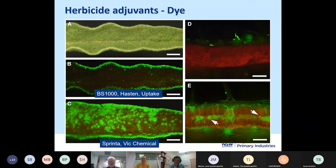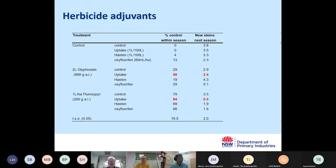Whether it takes the chemical through. Dr. Wu, just on your slide before, the oxyfluorfen is not a surfactant. It's a Group G product, and it's probably anti-activity because it would burn the leaf so quickly. There's probably less time to get those systemic herbicides in there, and that may be reflected in that 5.1 result. And yet with fluroxypyr, it looks like it did a really good job. So it's really hard to get on top of that. But that's what I come back to: I'm not sure it makes a whole lot of difference.